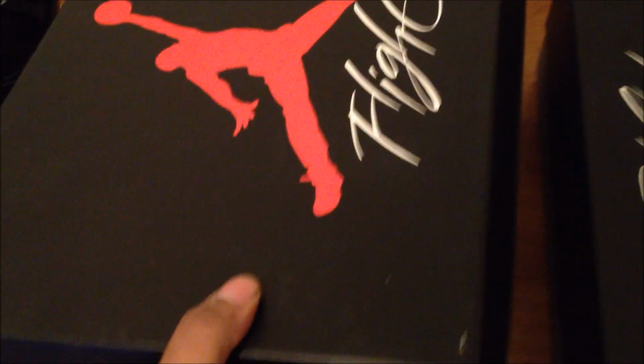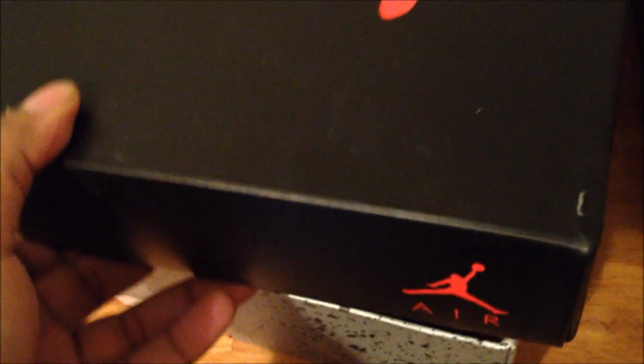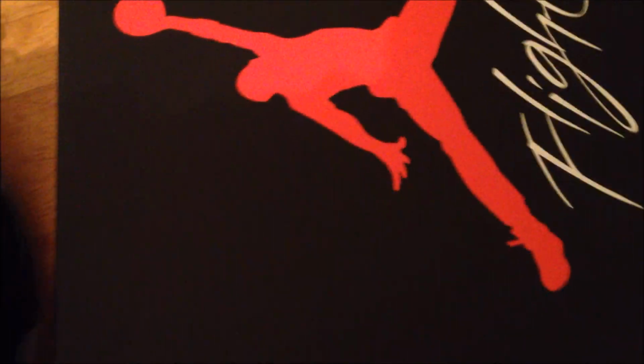And then the box is kind of bent, because with early release shoes, the boxes are not always accurate. I mean, don't get me wrong. Just because it's an early release shoe doesn't mean it's fake. It just would mean it was poorly made.